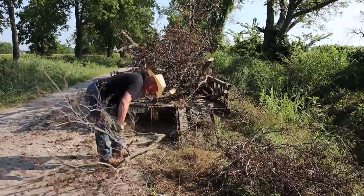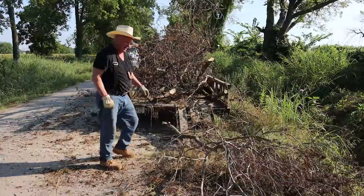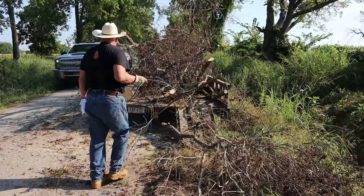People often ask me how I come up with these large trees and how I locate them. This is how it usually starts.